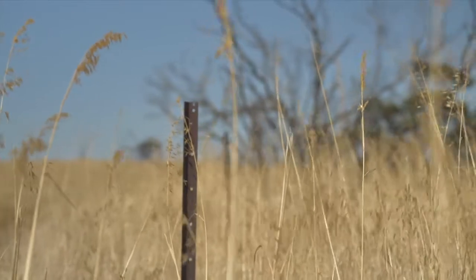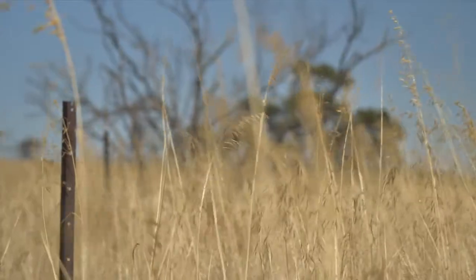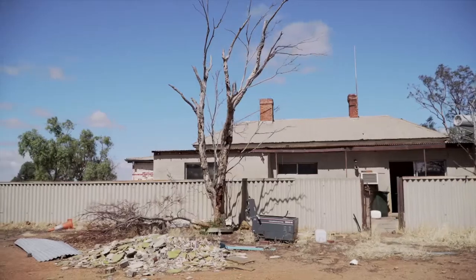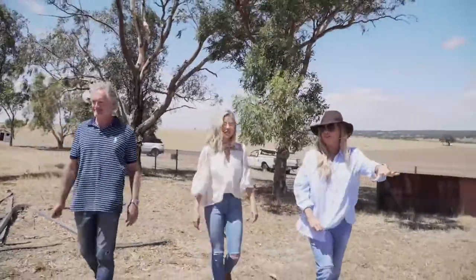Sadly, just before completion, Michael's wife contracted pneumonia. Tragically, she died before the house was complete, never getting to see the finished home. The homestead is named in her honour, Patricia. And Patricia is ready to be reimagined for the next 160 years.